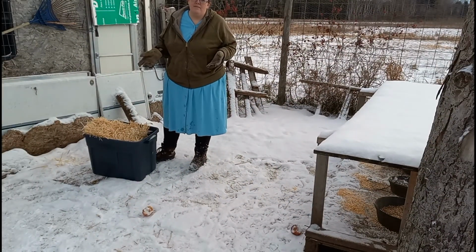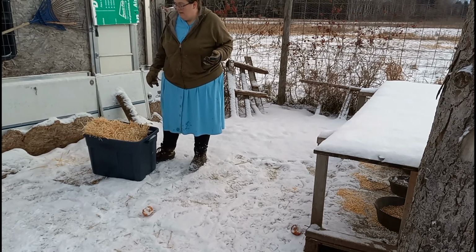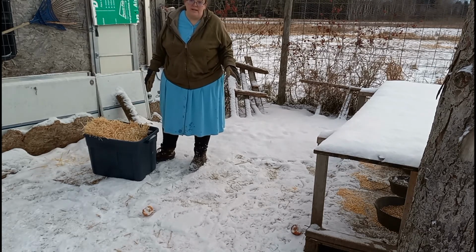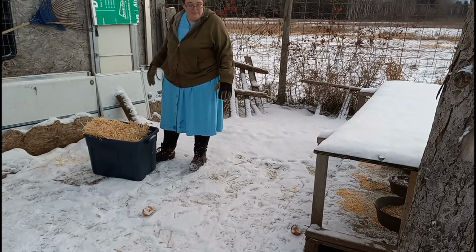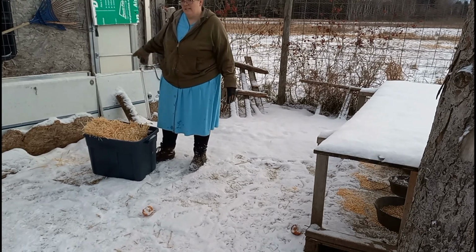So again, not everybody does this. Each person's flock is different, but I found that for our flock, they're very picky. They don't like being on this cold ground. I really don't blame them. And so I just take some straw and I'm going to put it down between the coop and the feed area, and that generally gets them out of the coop.